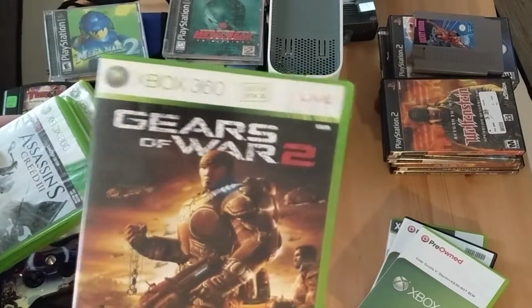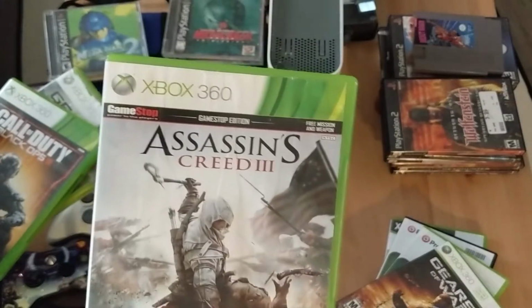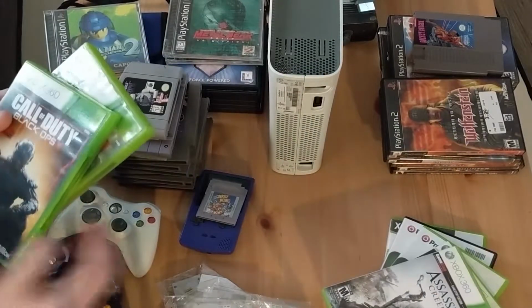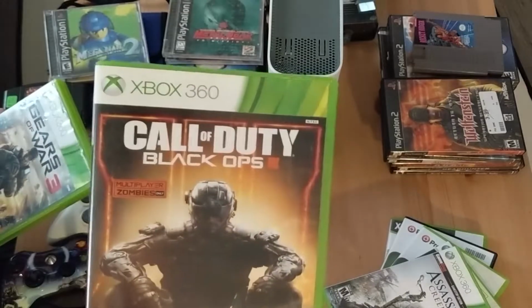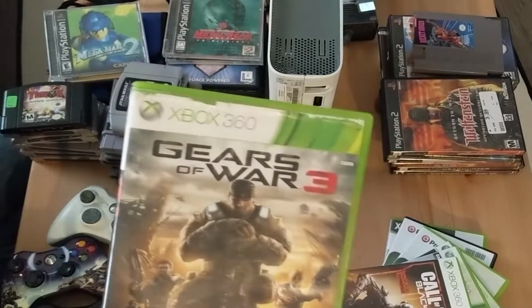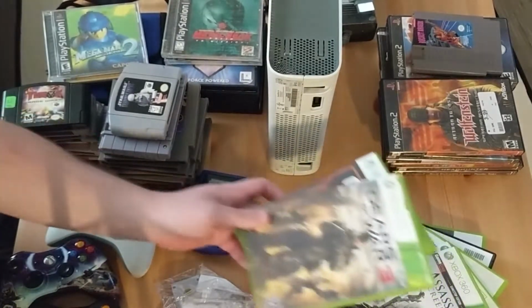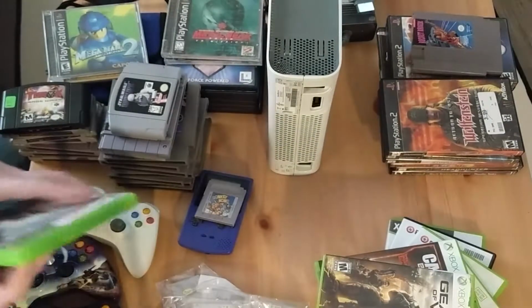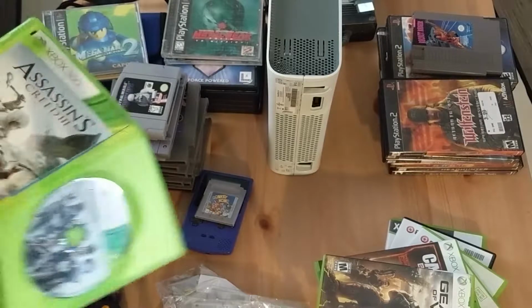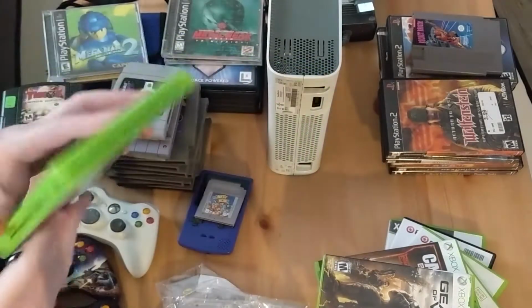Complete Gears of War 2. GameStop edition of Assassin's Creed 3. Call of Duty Black Ops. And Gears of War 3. And I think the Assassin's Creed 3 actually is only the multiplayer disc. So, yeah, unfortunately only multiplayer on that one.